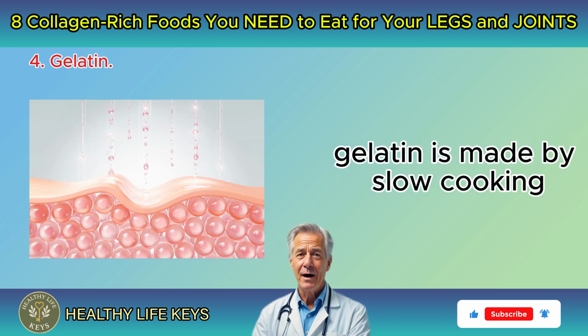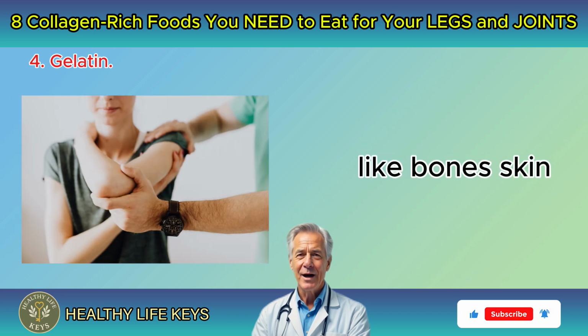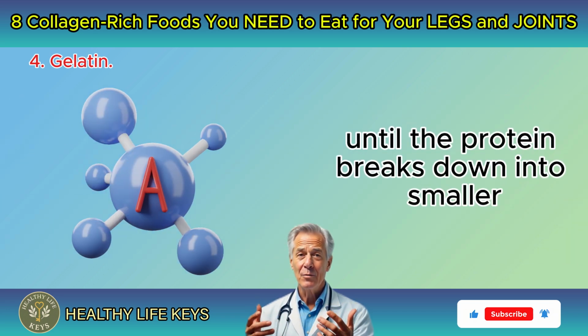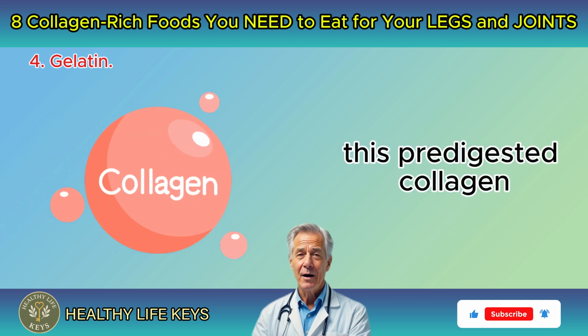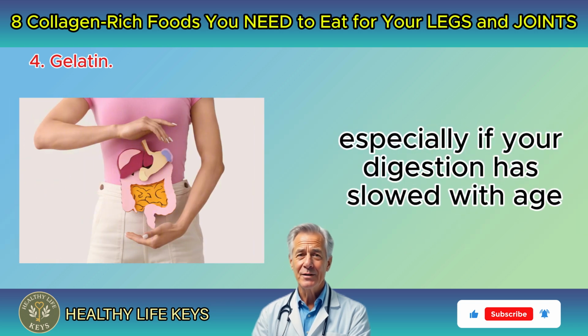Gelatin is made by slow-cooking collagen-rich parts of animals, like bones, skin, and connective tissue, until the protein breaks down into smaller, easier-to-digest amino acids. This pre-digested collagen means your body can use it quickly and effectively, especially if your digestion has slowed with age.